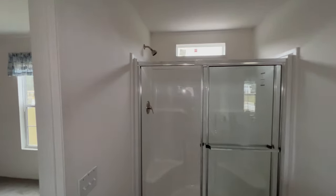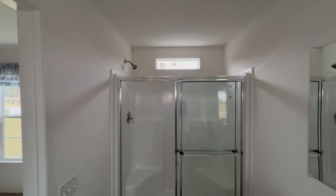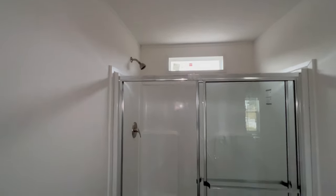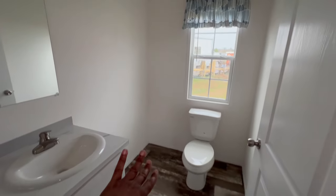And right here, this will be your shower combination. So this will be a full fiberglass shower. You have two benches right there and you have plenty of space. And of course you have your shower head. So if you need this for a footstool or a bench, it's really up to you, but you have plenty of space to sit down. Let's get a look over here, and this will be your commode area.